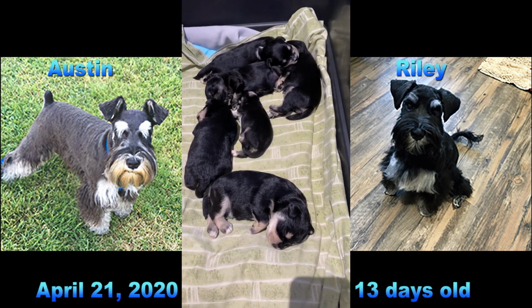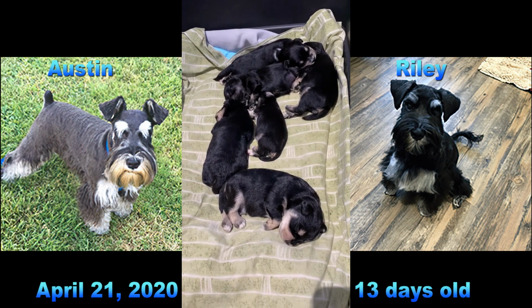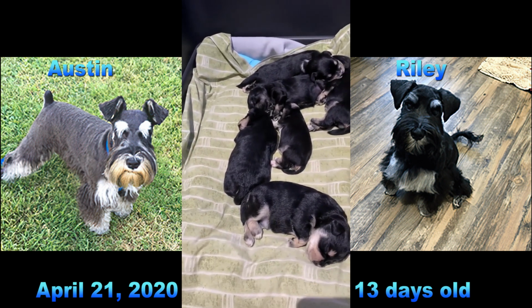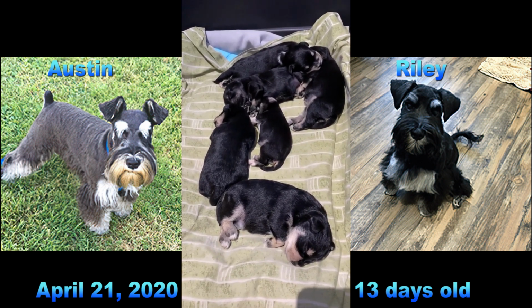These are the Riley Austin puppies. They are 13 days old. They are growing really well. We definitely have some size differences in this litter, but they're really pretty puppies and very calm.